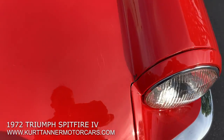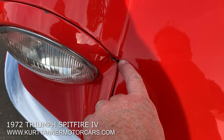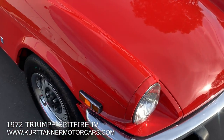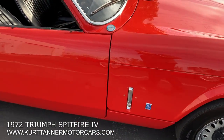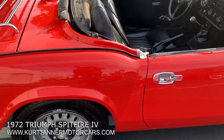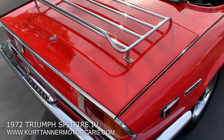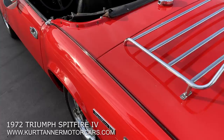You can see a little tiny crack, this is a stress area on all Spitfires, so that's very typical where you're going to get a few little hairline cracks in that area. Little hairline crack on the hood there. If you get up close to this car within 5 feet, you can start picking a few holes in this older paintwork. But if you're standing back, it's just beautiful. It's in wonderful, lovely original condition with a single repaint.